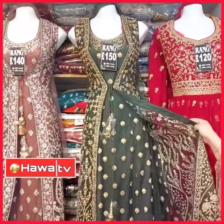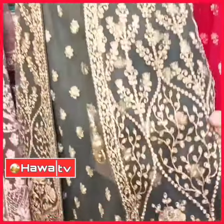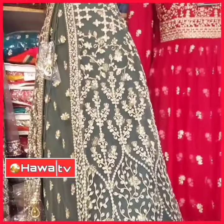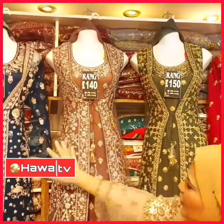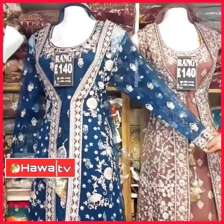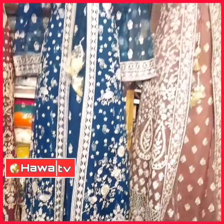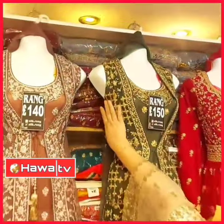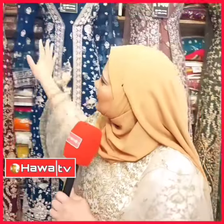This beautiful jacket style gown, £150, beautiful. If you look at the work on this, it's got thread work, golden thread work, and stone work. It's beautiful, very heavy as well, only £150. There are more colors in this one. This jacket has long sleeves for people who like to wear longer sleeves, and each of these sleeveless ones come with sleeves, so if you've not attached sleeves, no problem. They all come with sleeves. And like I said, they have different sizes and different colors to suit your taste, all the way down here.